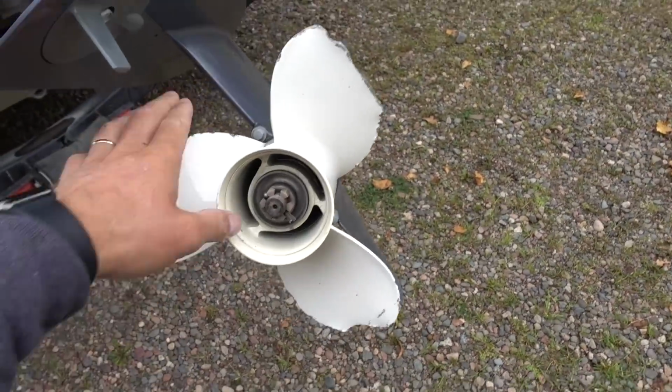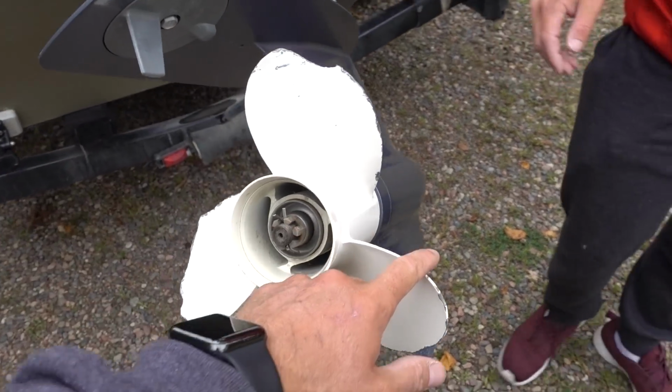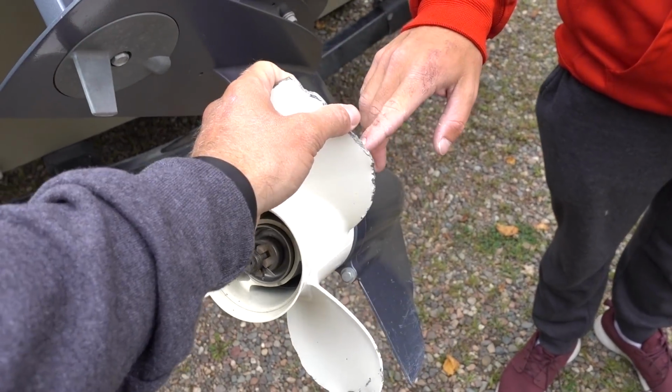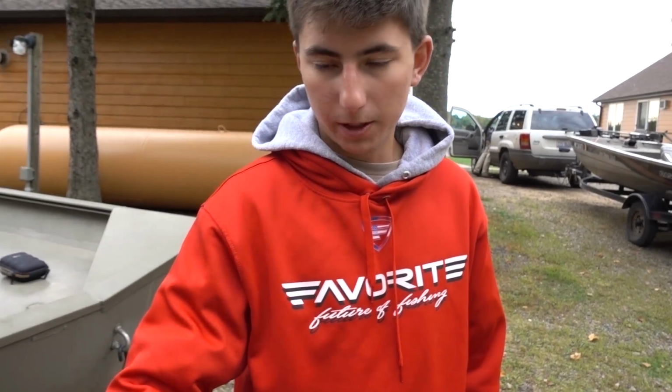So this is what happens when you guys use a prop inside of a river and do not put a jet portion on the bottom, make this into a jet prop. I wouldn't say this is the first one he's ever had an issue with. I broke one in Alaska and one in the Wisconsin River.